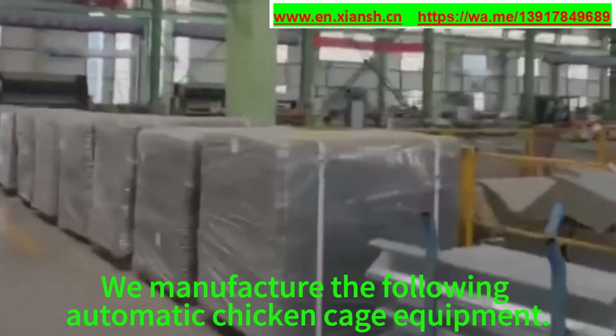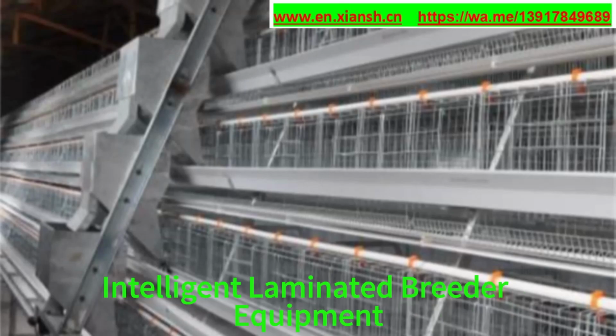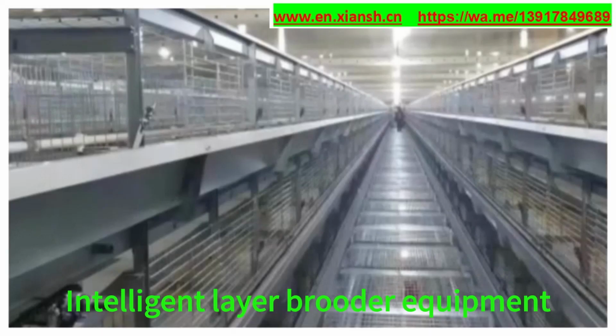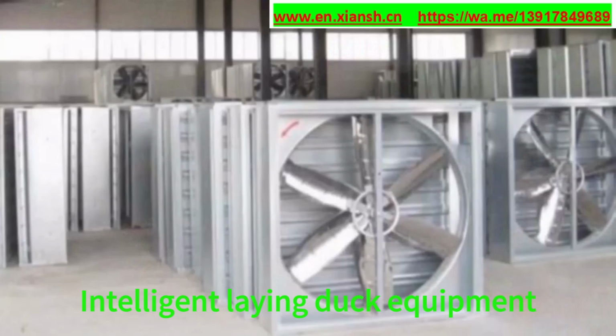We manufacture the following automatic chicken cage equipment: intelligent laying hen equipment, intelligent laminated breeder equipment, intelligent layer broiler equipment, intelligent layer brooder equipment, intelligent laminated pigeon cages, intelligent laying duck equipment.